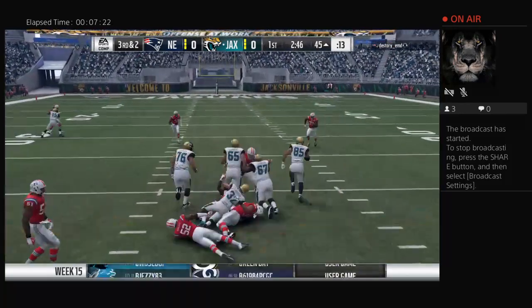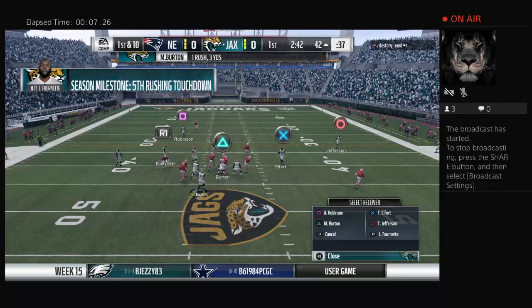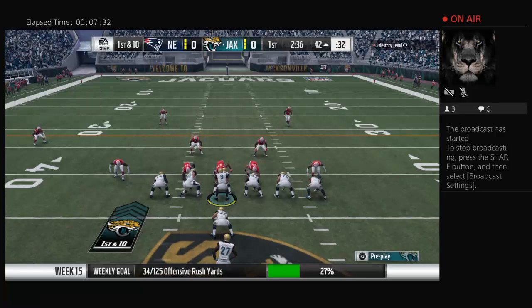On 3rd and short, the fullback Burton. And he's got the first down yardage before he's brought down at the 42. Give him 3 yards and a fresh set of downs.